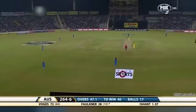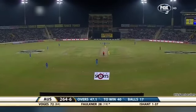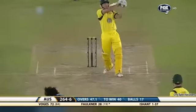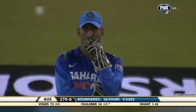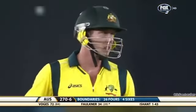50 off the partnership came up in just 6 overs. Now in 3, just under 3, they've got to get 40 more. Mid-off is inside the circle. Oh, he's hit that really well. Search for it in the crowd somewhere. This is the big over that Australia needed. And James Faulkner now has 34 from 20. Ishant Sharma's gone length and short, and he's gone for 10 and 2.